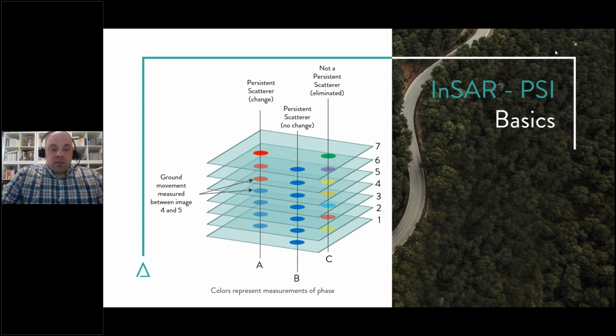So you can have persistence scatterers that are not moving at all, no subsidence, no movement toward the sensors. You have other persistence scatterers that show no change of phase. And sometimes you might also have in the set some persistence scatterers that don't show really typical behavior or can be too affected by noise, and then you don't consider them as persistence scatterers.